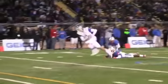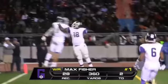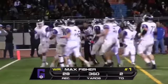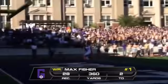Max Fisher is the leading receiver and Sam Brown's favorite target. That's right. Max Fisher, great hands. He's got big hands. He can really get up and grab it. Great wingspan. He's an NC State commit, great aerial threat, can really stretch the defense. When you've got a guy like Randolph in the backfield, you can't forget about Fisher going downfield.